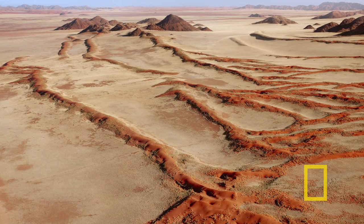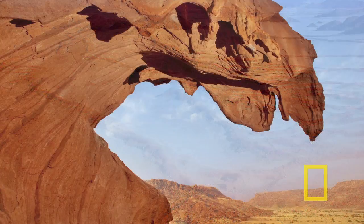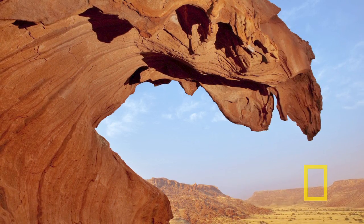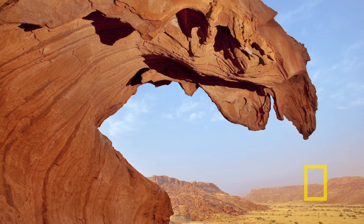Imagine a country twice the size of California, but with only 2 million people. No wonder they call it Namibia. Namib means place of no people. It's the oldest desert in the world. It's a land of ancient rock that spilled out of the earth over the ages, hardening to become the backbone of a country that is the driest south of the Sahara.